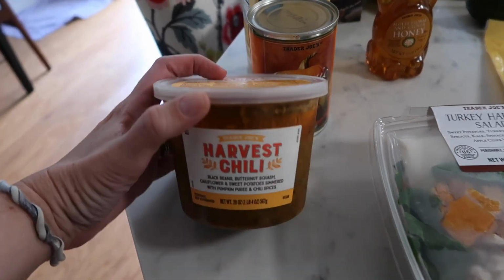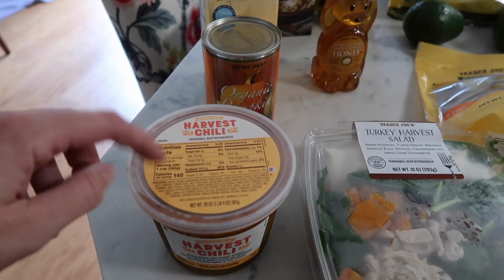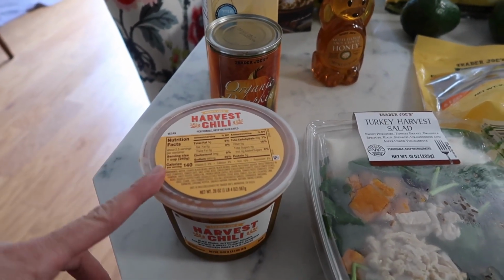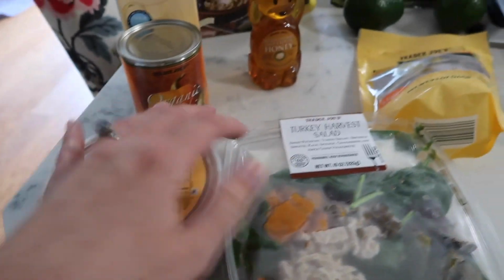This is seasonal as well. I've never had it, the harvest chili. Actually, you know what would have been really good if I had bought a big loaf of French bread. That would have been really good with this, but I didn't.